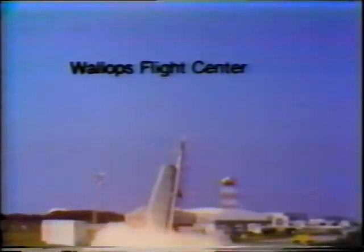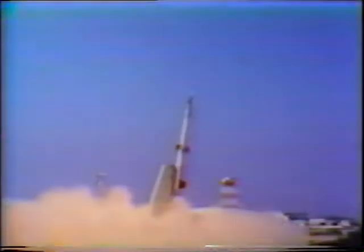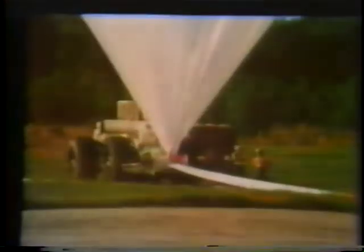Closer to Earth, sounding rockets probe below where satellites orbit. And balloons carry heavy instruments that need a longer flight time than sounding rockets provide. Both play an important role in the scientific study of the Earth's atmosphere, everything from measuring the amount of ozone to gamma-ray radiation.